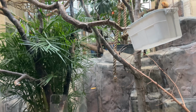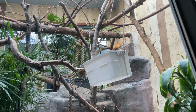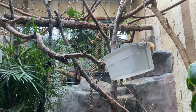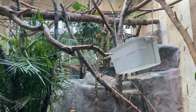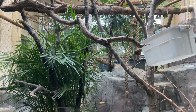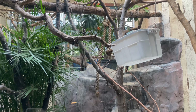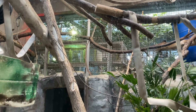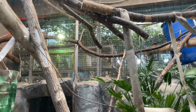And you can see with all these different primates, they were all moving around. They were interacting with all of the different enrichment that was provided to them. So they were definitely being well cared for by their keepers, basically taking care of every single aspect of their well-being, not just their physical well-being, but their mental and emotional well-being as well, by giving them so much environmental enrichment, which I thought was a really, really nice thing for guests to see.